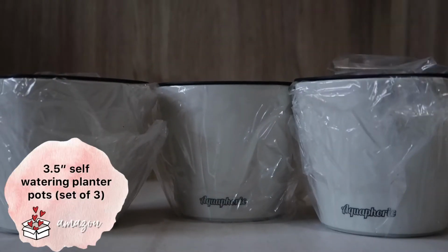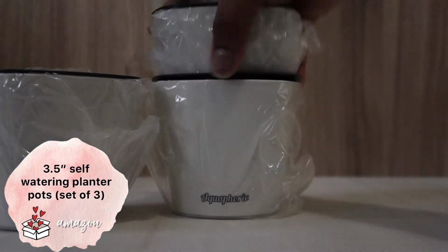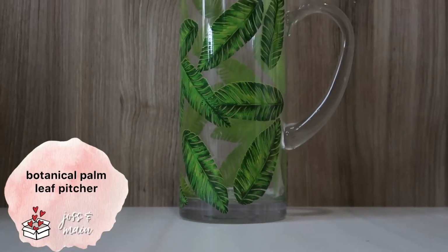Also from Amazon, I got a trio of self-watering pots for creating a small herb garden on our balcony. And growing our own herbs is as close as we're gonna get to having farm-to-table cooking. Next, I got from Jocelyn, Maine, two new pictures.